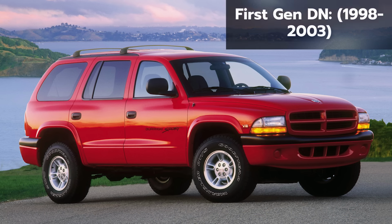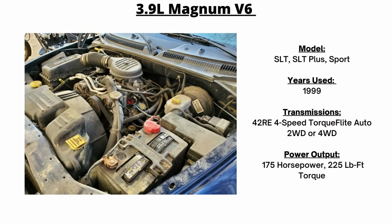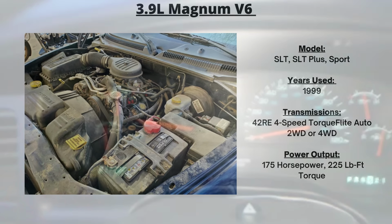So we begin with the first gen, which lasted from 1998 to 2003. There was a 3.9-liter Magnum V6 for just 1999 only, with 175 horsepower and 225 pound-feet of torque. I couldn't find pictures of this model, let alone any videos of a Durango doing the 0 to 60 run with the 3.9-liter, as this is extremely rare. It was only made for 1 year, and then very few buyers chose the V6 Durango at that time. So because of this, I've used a Dakota 0 to 60 video instead with the same engine. It's the closest thing that I could get.